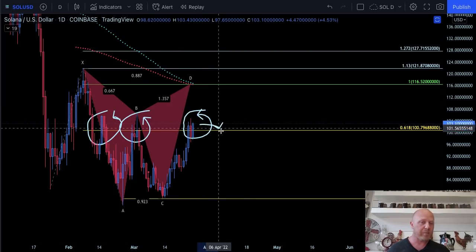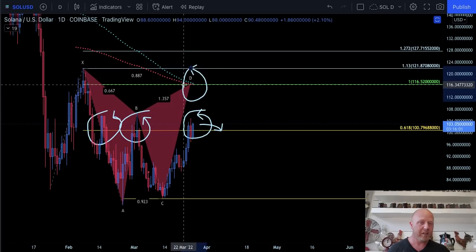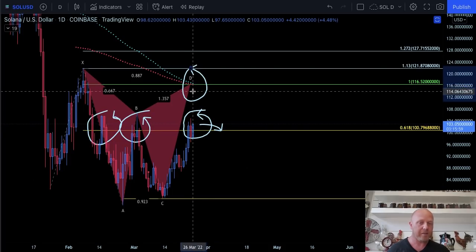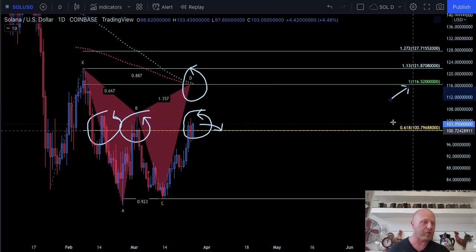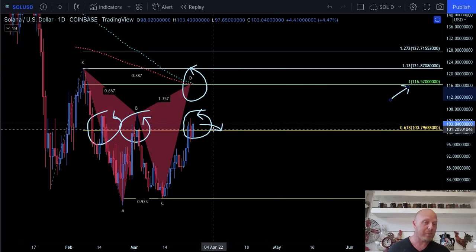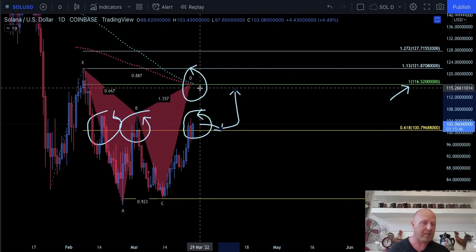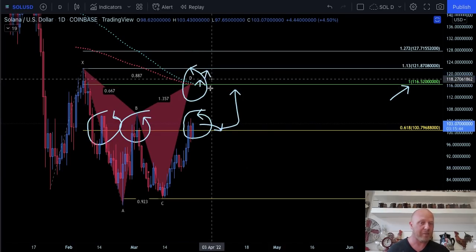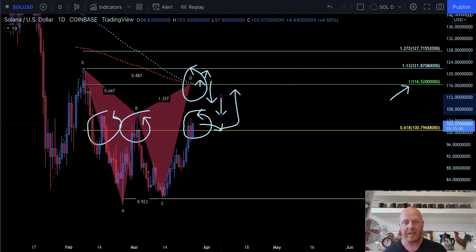So if Solana does break out, as you notice here, the 144, 233 are above it. This is at the 886 of the pattern. This pattern also does extend. That's 116. Okay, now Solana's at 103 for easy math. Let's just say it's $100. This would be a 16% move if Solana did come up to test this pattern, test its EMAs, and if it ends up making some candles up and then gets rejected, it will be going down, okay? And of course, we'll update that in another video.